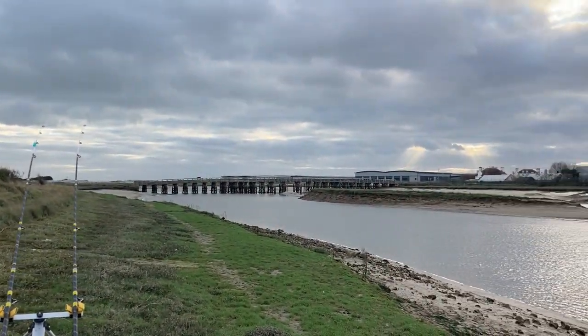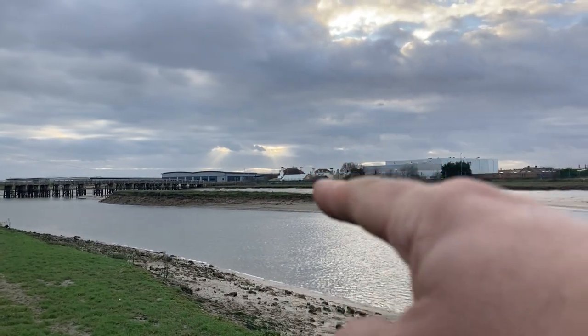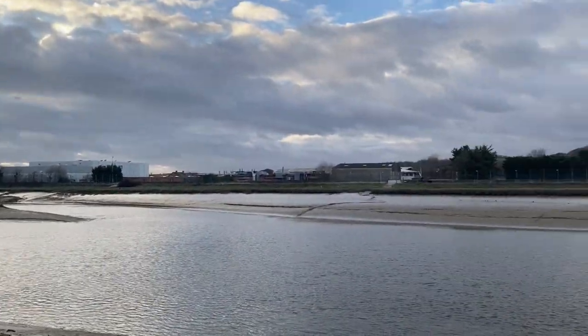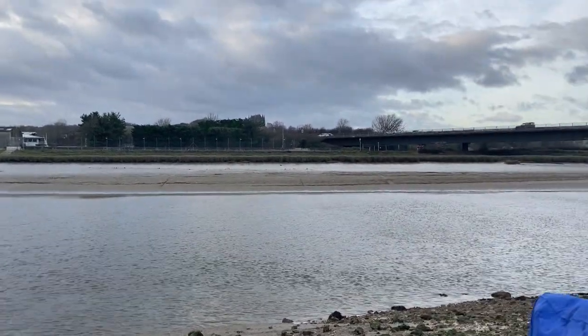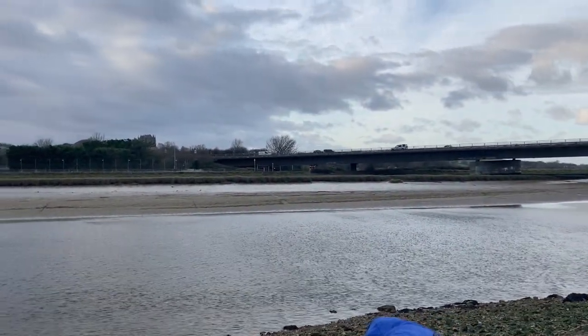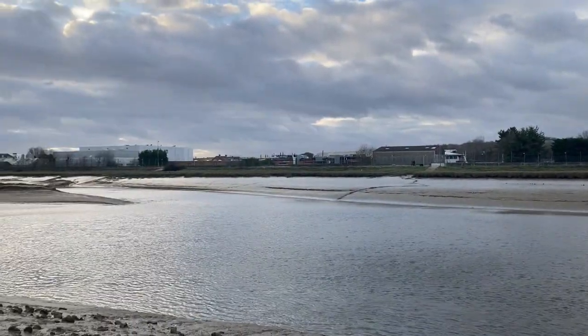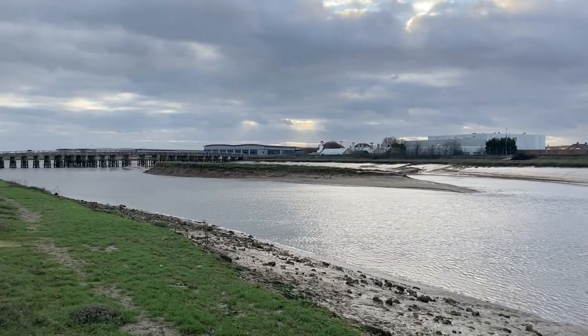Well, this is where we're fishing. There is a channel just there, and there's an embankment, and then there's another little channel beyond that. We are fishing just as those two channels meet. Hopefully we'll catch a fish or two. I can't see why not. There's been a few coming out of this neck of the woods, and hopefully we'll get a few out.